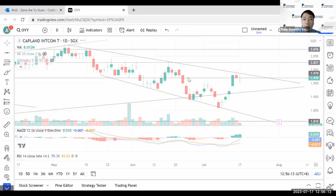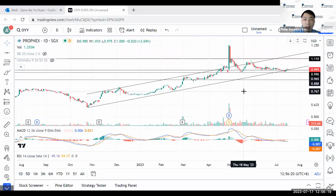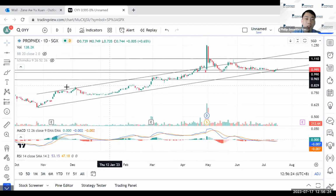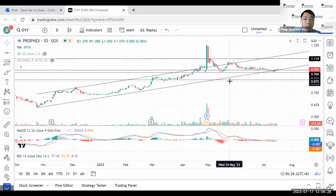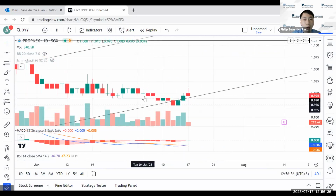Now move on to Propnex. Okay, Propnex currently, I think it will be interesting, very much in this main uptrend channel. Currently resting at the channel support over here around 99 cents. Price tried to break below this support, but subsequently recovered above very quickly.